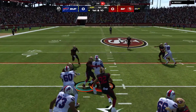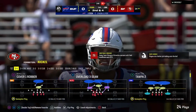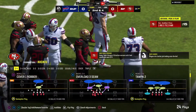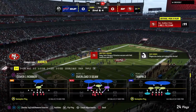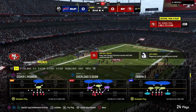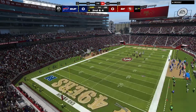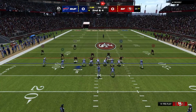Here's Cook as they begin on the ground. They'll be dropped after a gain of about 6 across the 30 to the 31. A quick burst there, and he nicely bit off a pretty decent gain. They'll come up now 2nd and 4 from the 31.